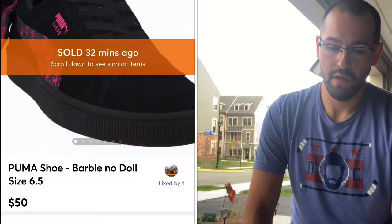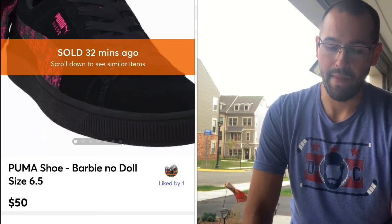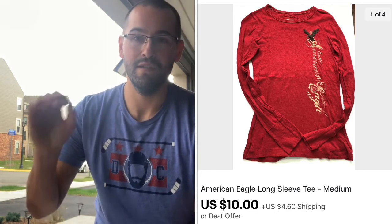The third Puma shoe, the Barbie No Doll size 6.5, sold for $50 plus shipping on Mercari. Net profit $22.36. And the last one, as of last night, we sold an American Eagle shirt that we got from a friend, actually. So zero cost, profit $9.28. Sold it for $10 on eBay.